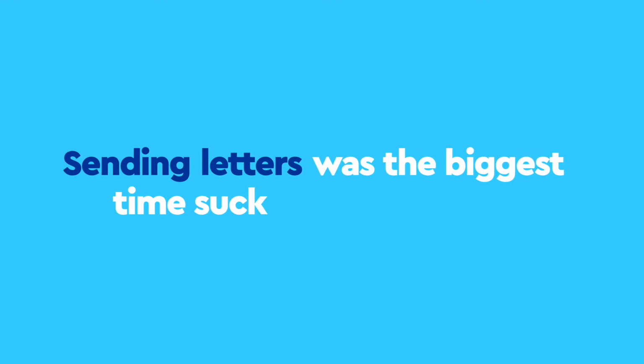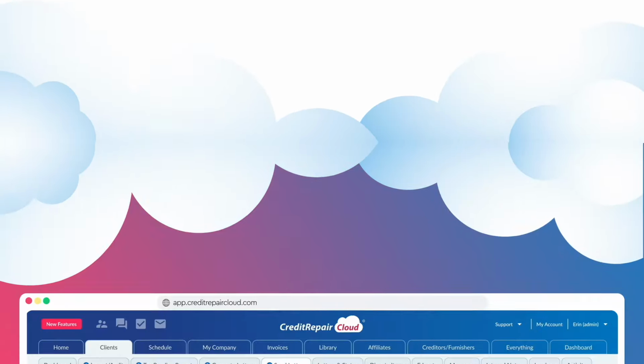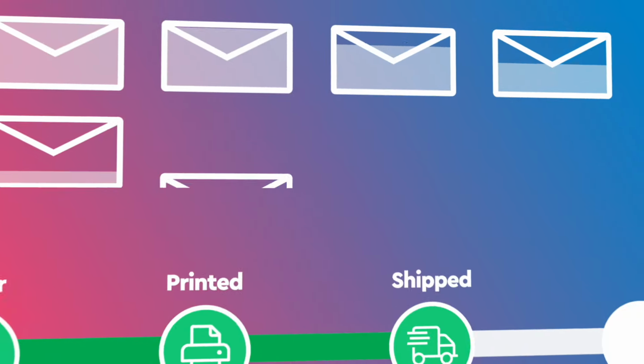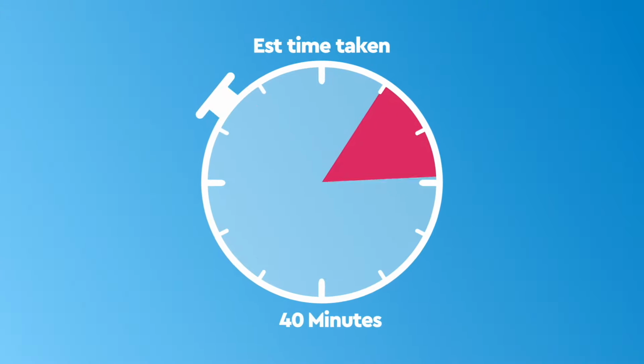You said that sending letters was the biggest time suck in your business. Introducing Cloud Mail. Automatically print and mail your letters with just one click and track every letter in real time. What used to take hours can now be done in less than a minute.